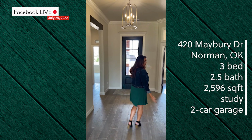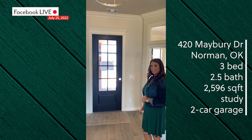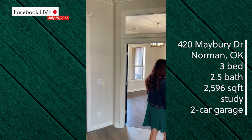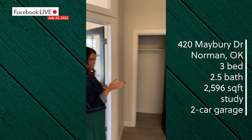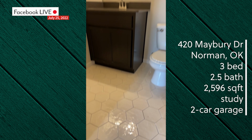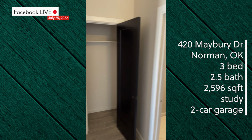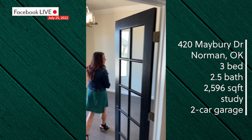So this is the front of the home. You have this great entryway to greet your guests as they come in. You've got a cubby back over here for your guests. Again, more storage up above there. You have the closet over here, the coat closet.